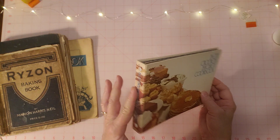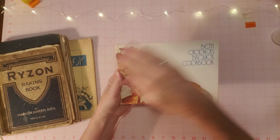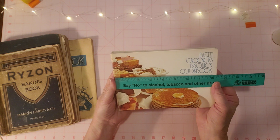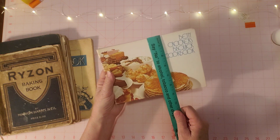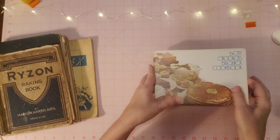It's trying to get away from me. Okay, so this I thought was really cool. First of all, it's a binder. And the shape of it here is kind of like landscape. Let me tell you the measurement. Just because it's a different shape, 8 1/4 inches wide this way, and 5 3/4 in length.